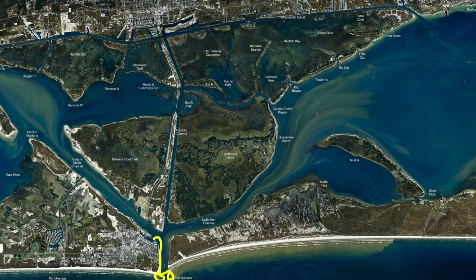Get in about 15 foot of water, put about a 3 ounce or 2 to 3 ounce weight right on top of the hook. Live shrimp has been the ticket. We've still been getting good numbers of sheephead out here. There's been pompano out here. The redfish are starting to gather out here at the end of the jetties.